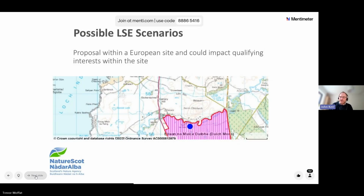There could be disturbance effects where qualifying species move away from that blue dot and stop using that part of the site. And there could be other impacts. There could be wider impacts from that. Light pollution, for example, if there's increased lighting for a proposal, there could be noise, there could be all sorts of other disturbance impacts there. Next slide, please, Trevor.